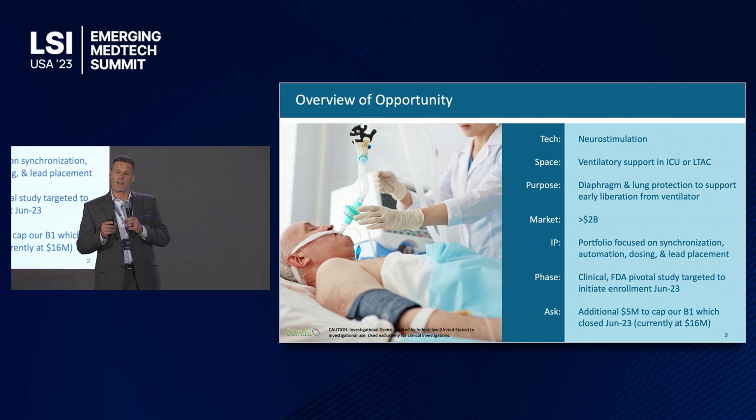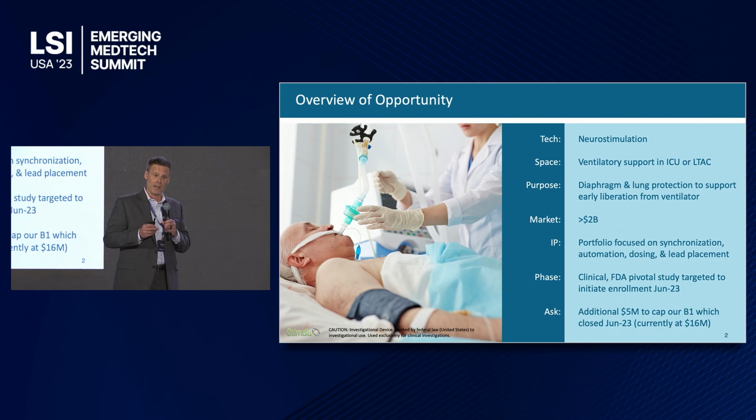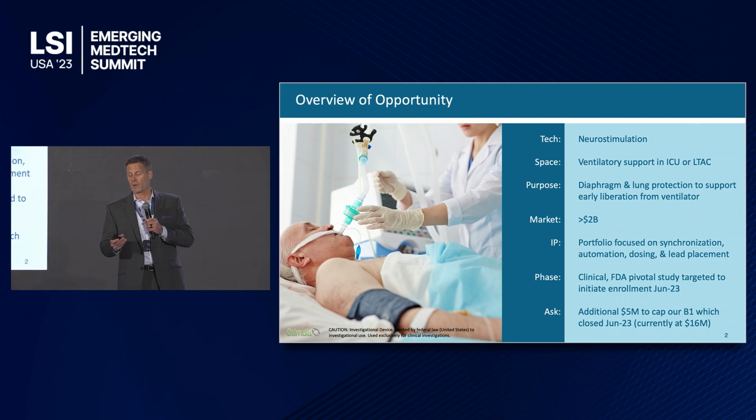We're entering our clinical phase, our pivotal study phase, where we've been working with the agency, and we're looking to integrate that in June of this year. We're looking to cap our Series B round, which I'll talk a little bit about here as well.